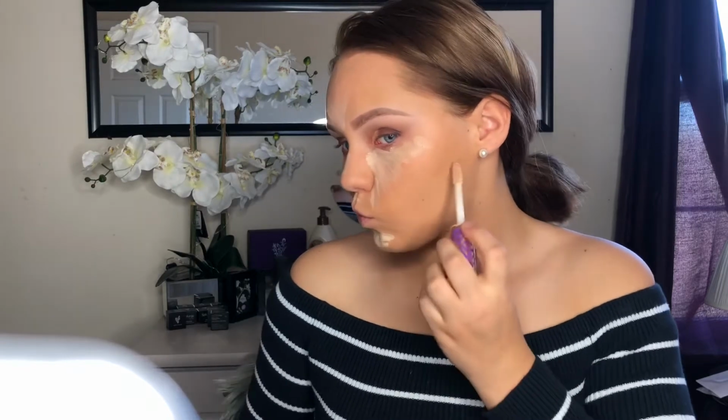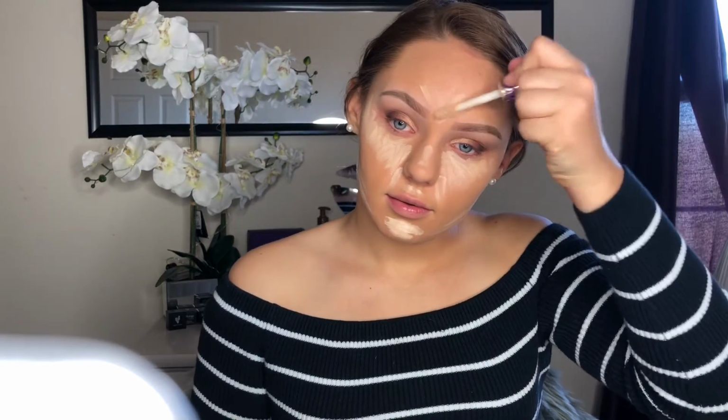I'm going to take some Tarte Shape Tape in light sand, as we all know, and just apply the concealer under my eyes, on my forehead, on my nose, on my laugh lines, and right here, on my chin, where I don't contour. And I'm going to just buff that in with this same little brush.